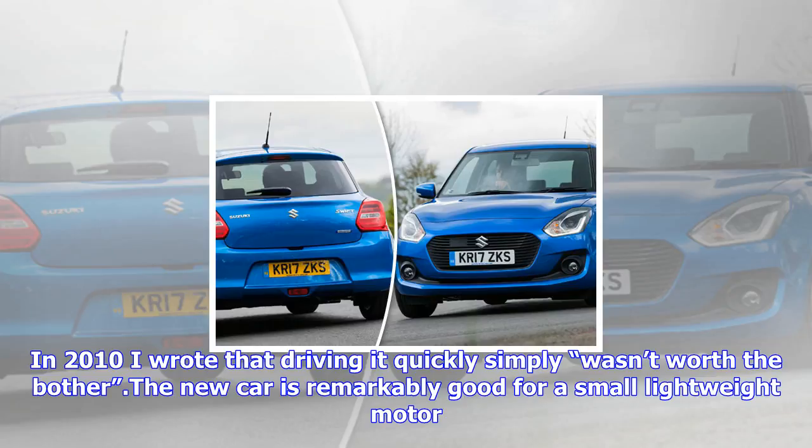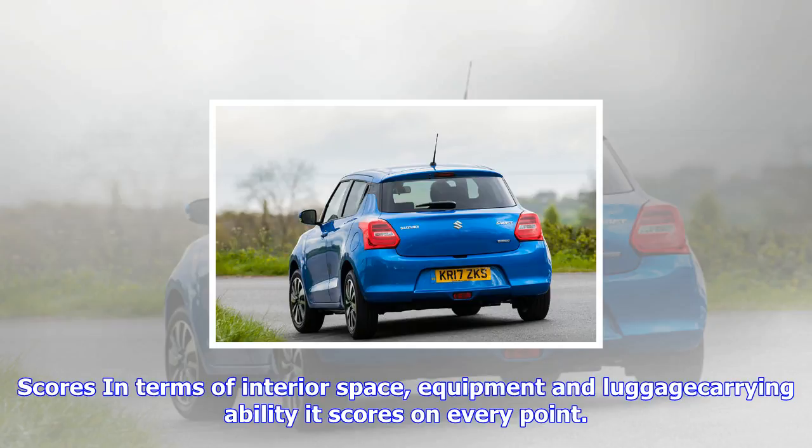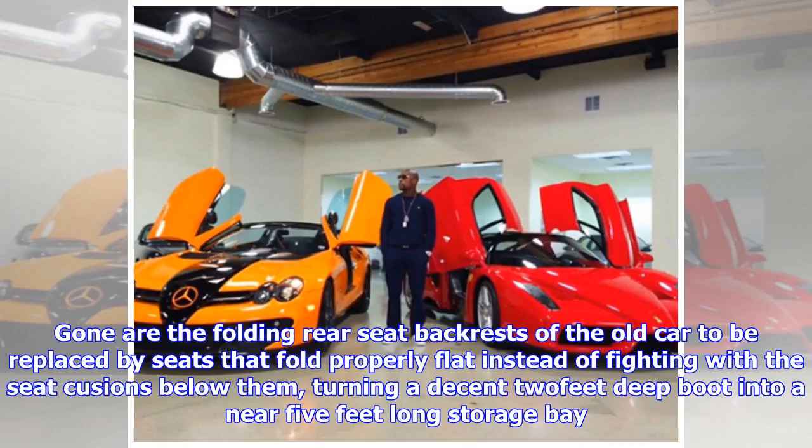It should be Swift. Fact file: Suzuki Swift SZ5 1.0 Boosterjet. Price on the road £14,499. Range £10,999 to £15,849. Engine 998cc, all alloy, 12-valve, direct injection, high torque turbo, 111 horsepower, 170 Nm, 125 pounds torque, available from just 2,000 rpm. Top speed 121 miles per hour, 0-62 miles per hour, 10.6 seconds.